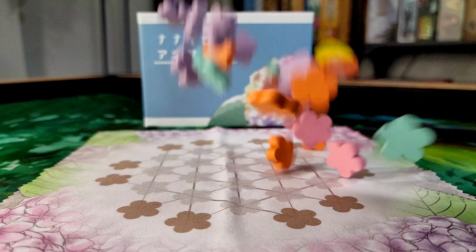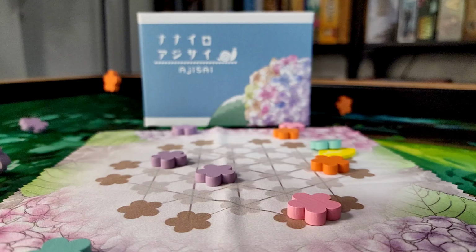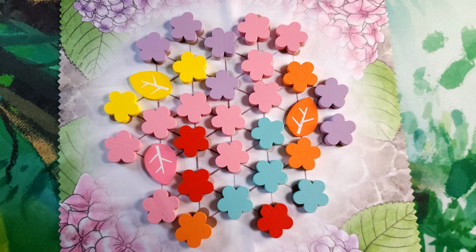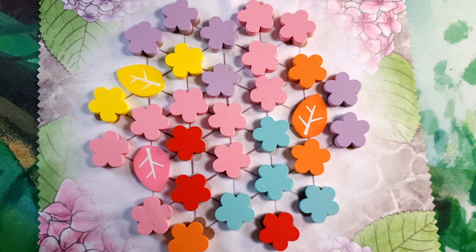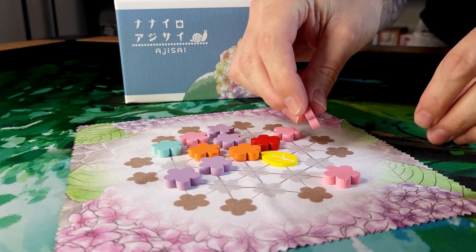In Ajisai, it's a 2 to 3 player game where you're trying to convert the flower tokens into your flower color. Now, if you have the majority of the flower colors at the end of the game, you're going to win. Simple as that. But how do we convert these colors? Well, there's going to be 2 ways. You're going to be able to bookend it. Maybe put 1 flower token on one end, 1 on the other end. Everything in between will then convert to your color.